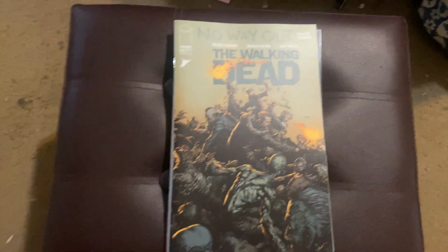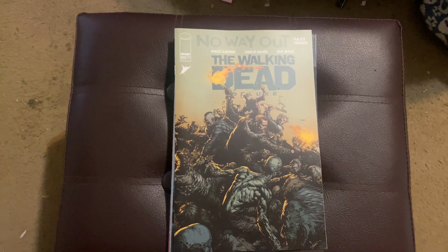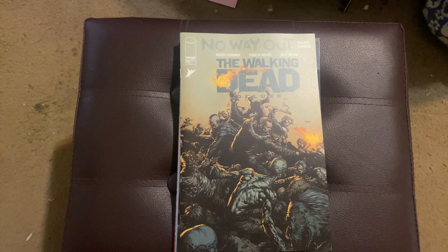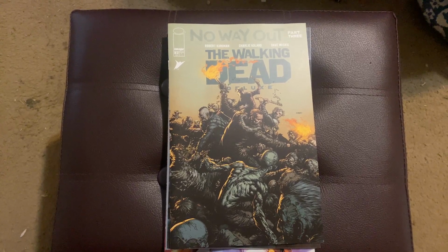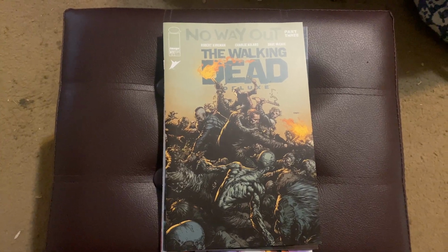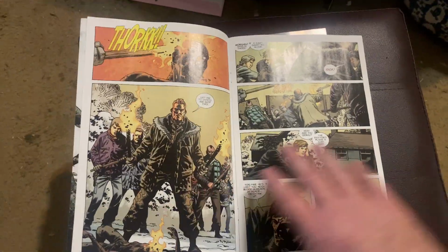Okay, next up is a reprint. It's issue 82 of The Walking Dead. It's The Walking Dead Deluxe, so it's in color, and it's part 3 of the No Way Out storyline. They find themselves in Alexandria, and Rick and company have to make a decision on whether or not they're going to stay in Alexandria, because it has currently been overrun by zombies. This has got that great Charlie Adlard artwork on it.